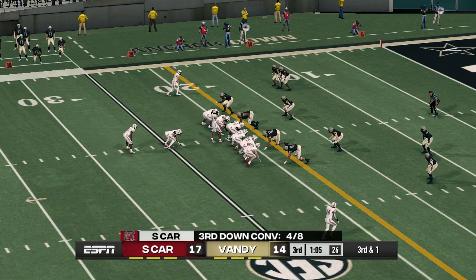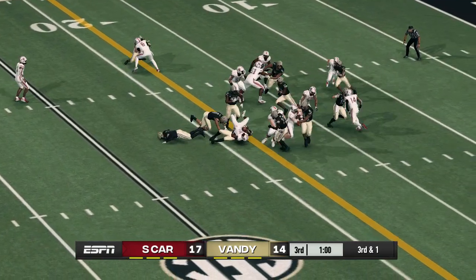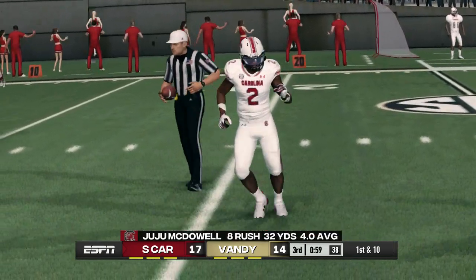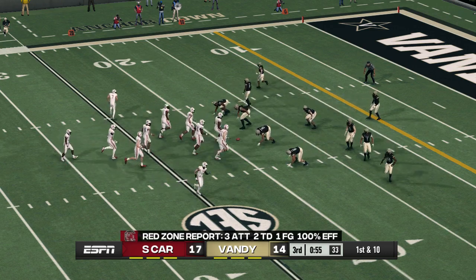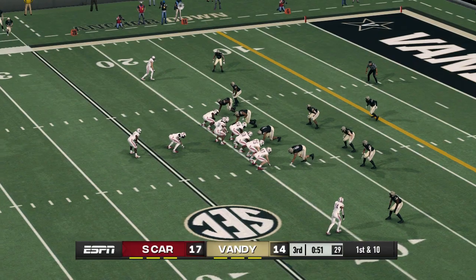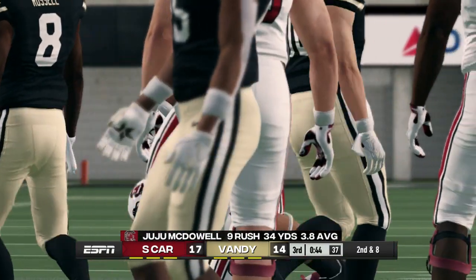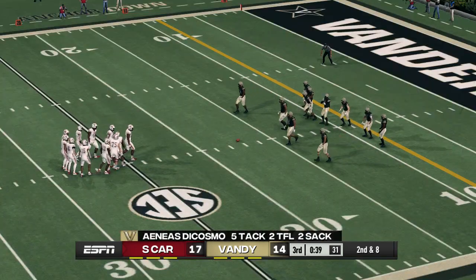South Carolina is up by 3. Makes it out to maybe the 19-yard line. First and 10. Ball on the 19. And he makes it out to about the 17-yard line. This is the ninth play of this drive.